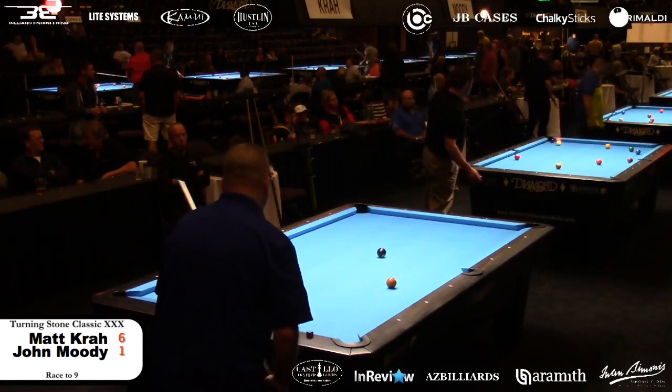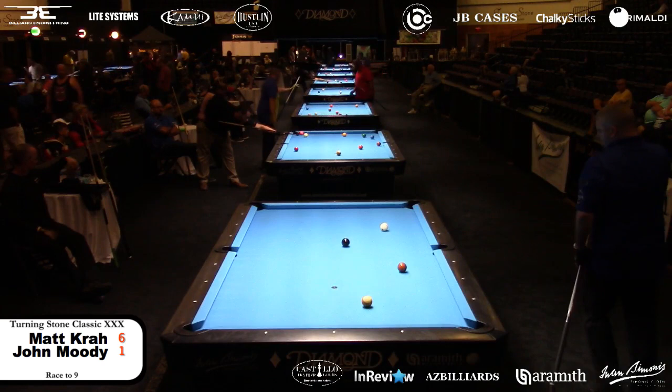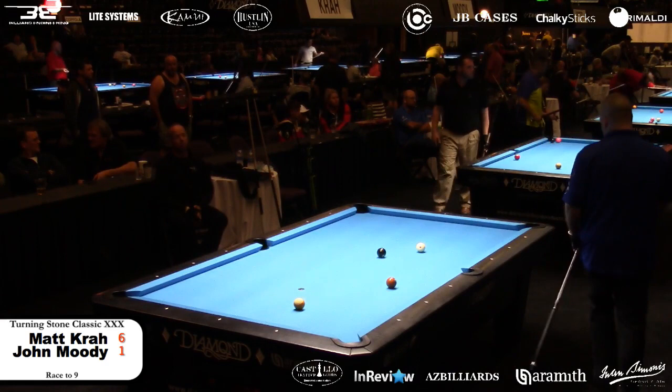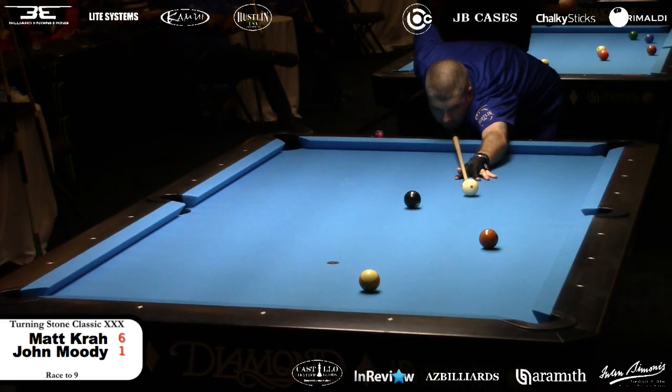Well, Matt Krah is making quick work of this set so far. Take that seven down in the lower corner. Nice speed there. Look at that. Yeah, John's got to be a little disappointed so far. He could just pull this back about two balls and play the eight up and draw down on that one also. Just draw back about 6 inches, he'll be real good. Draw back to where he is, it'd be even better. Yes, it would. I don't think he'll go for the side, though.